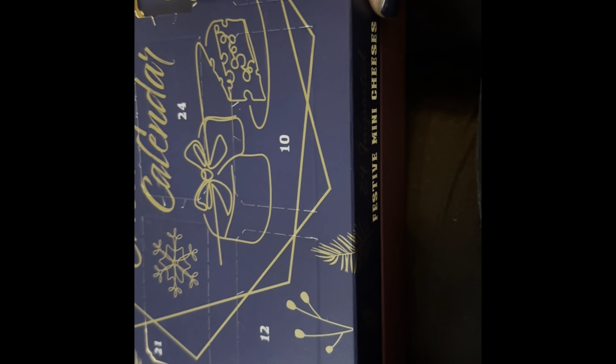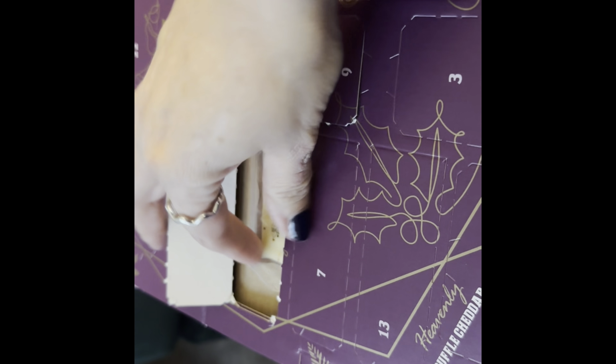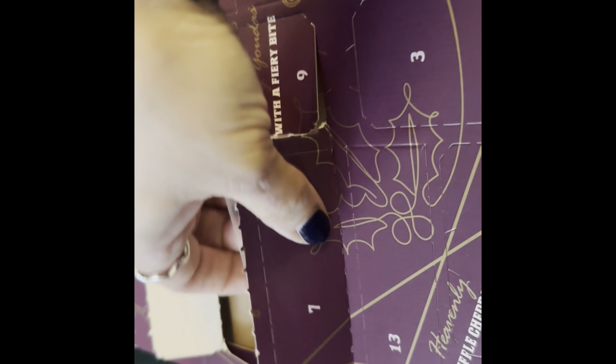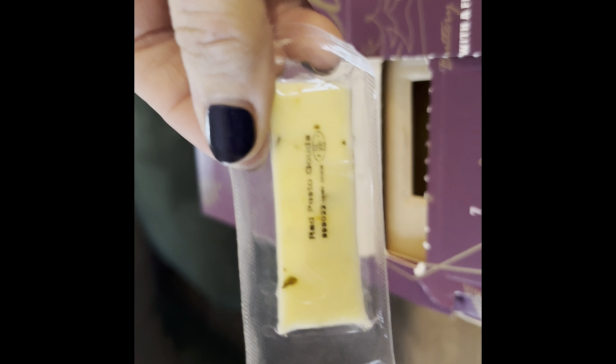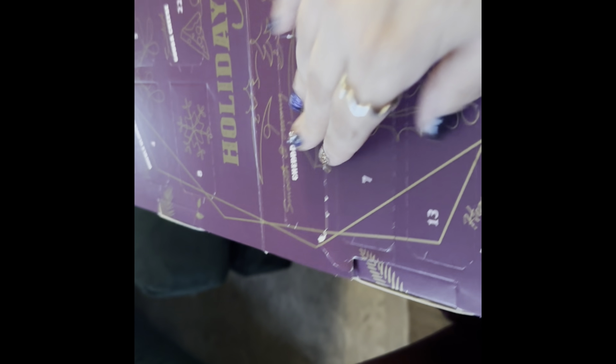Where is 2? Yes, I'm holding cheese on my lap. Let's see, day 2. Oh, there it is. Oh, that opens number 7. This is red pesto Gouda. Did I rip out number 7? No, that was number 2. He just opened 7. We won't look at them.